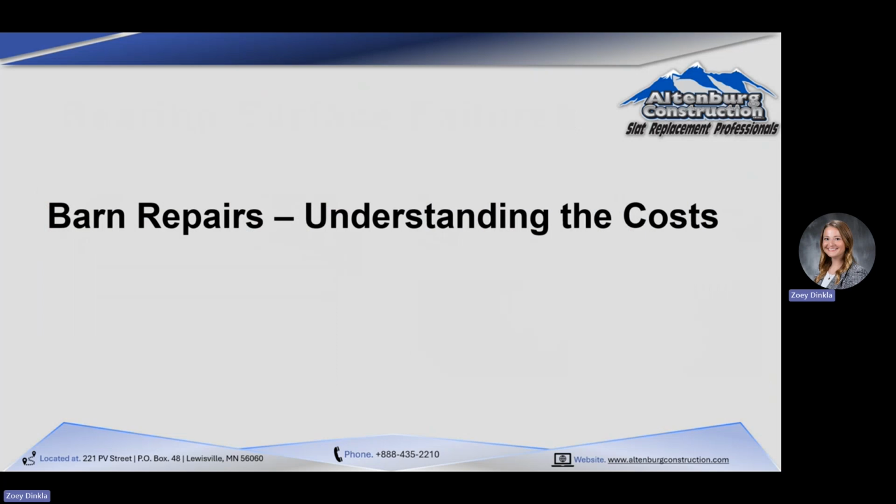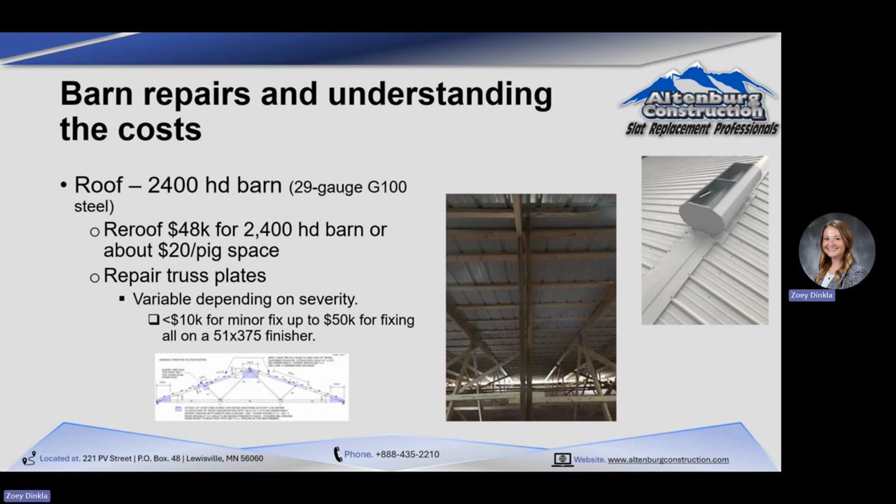All right, so I'll move on to the last part, and we'll just talk about these barn repairs, from a high level, what's it going to cost. So this would be an all-in labor and material sort of number. And I tried to put it on a per pig basis based on a 2,400 head type facility. So if it's bigger or smaller facility, it's going to be adjusted. And these are just ballparks. But if you were to put a new roof on, like 29 gauge G100 steel, a re-roof is going to cost about 20 bucks a pig space.